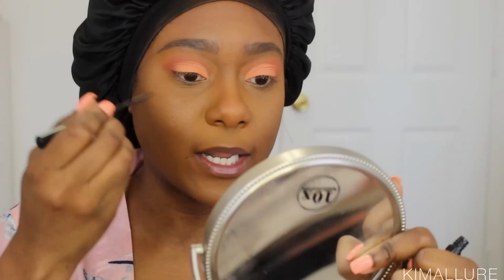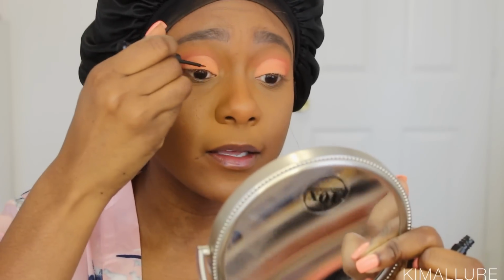Now let's go in with the peach. This peach is popping. So I always used to do a little modest type of wing. So I'm gonna do a small wing today using my NYC liquid liner in matte black.